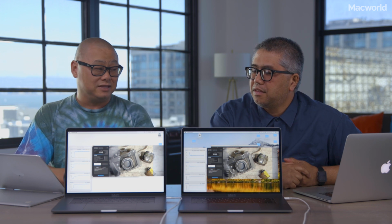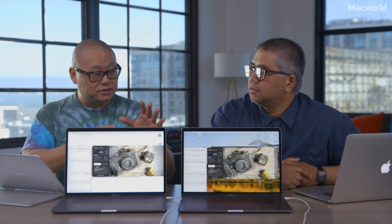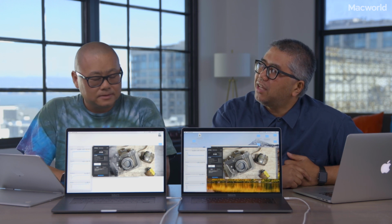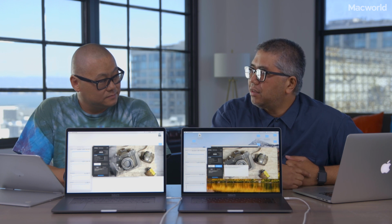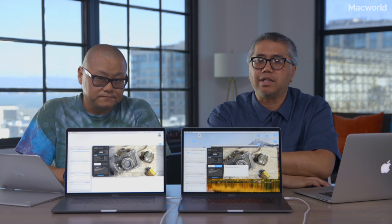You can hear the fans going now. I'm not sure, did they actually say they changed the fan curve, which is when they turn the fans up? I don't think they did, or they wouldn't comment on that at least. We did talk to Apple about the update, and there's an explanation of the update in an article on the website.